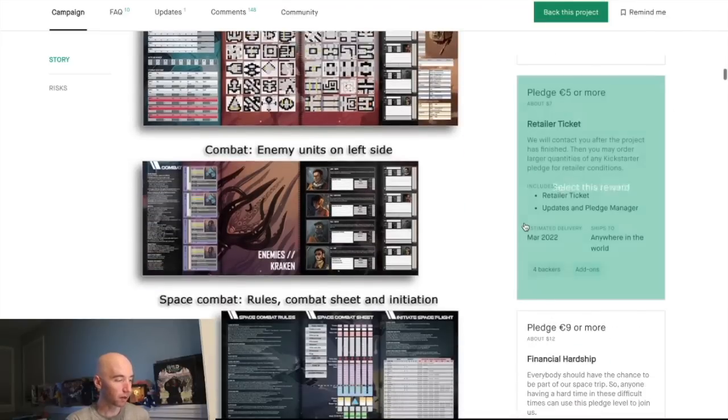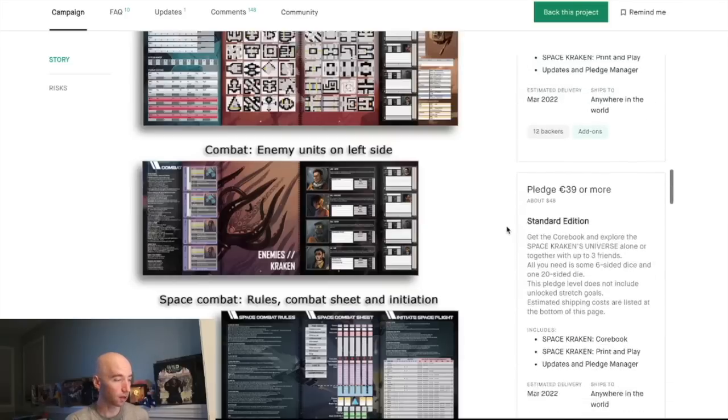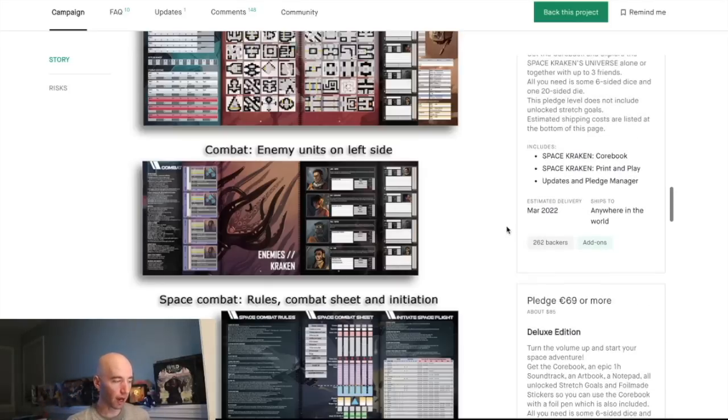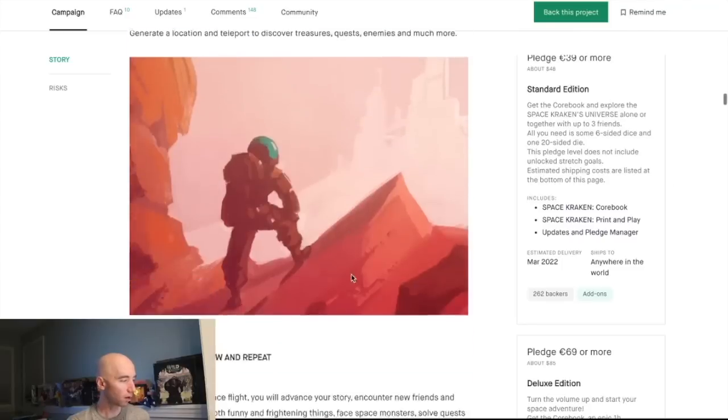So what's the price point here? Let's see. You can get the print and play, which is nice. The digital edition print and play. The standard edition here is $48. And the deluxe edition is $85. So you're getting a little bit of the extra accoutrements, if you will. And I guess the other question is how much deluxe or stretch goals are going to be that way.